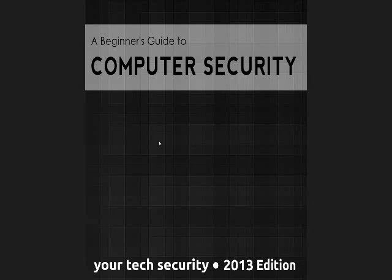Also, it goes into explaining browser add-ons, how you can add to your internet browser, Internet Explorer, Firefox, or Chrome, whichever one you might have, how to add add-ons to it so that it secures your password. It blocks pop-ups, those really annoying pop-ups that come up sometimes. It teaches you how to add those add-ons so that it blocks all that and protects you.